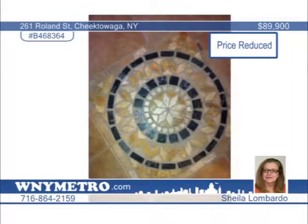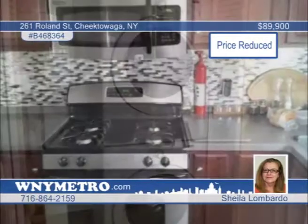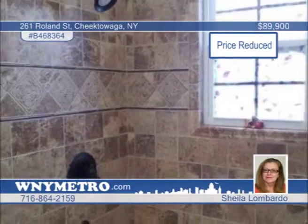The upper glamour bath has a ceramic tile floor, whirlpool tub, and an entrance to the master bedroom. Other great bonuses throughout the home include central air, vaulted ceilings, a 16 by 10 deck, and more. Call Sheila Lombardo today to schedule your private tour.